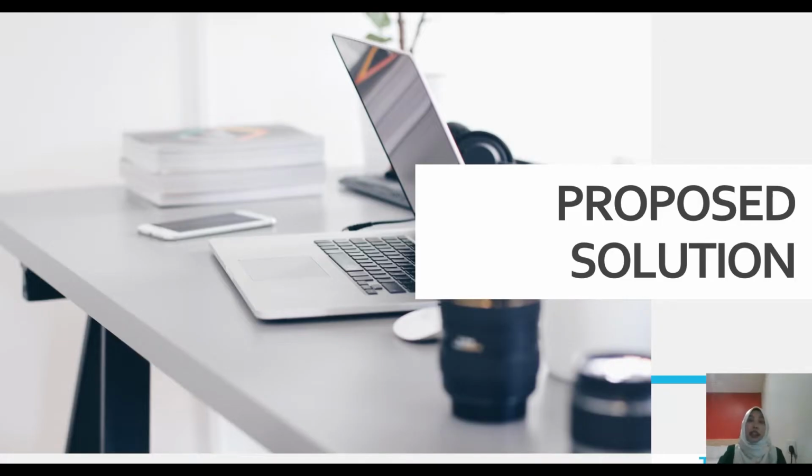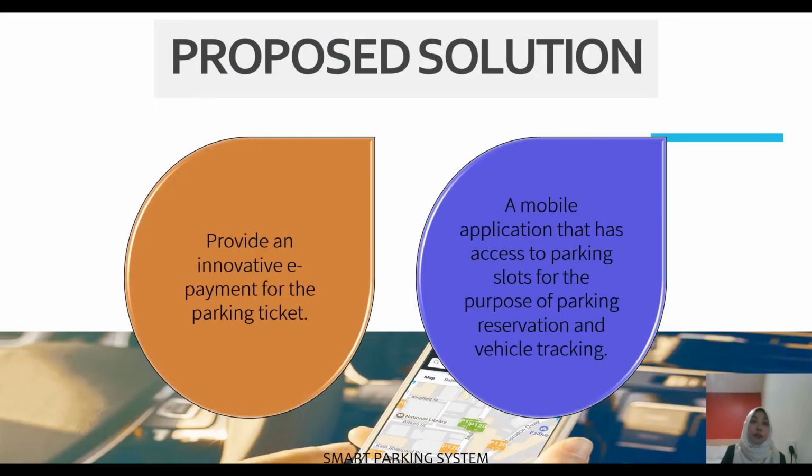Hi, my name is Nur Fazlana Atira binti Fazli, and I'm going to continue on the proposed solution. The first one is to provide an innovative e-payment for the parking ticket. For this solution, we are going to make a QR code so that customers can pay through the QR code scanner, and it will link to the e-wallet so that it can ease the problems caused by queuing while paying for the tickets.